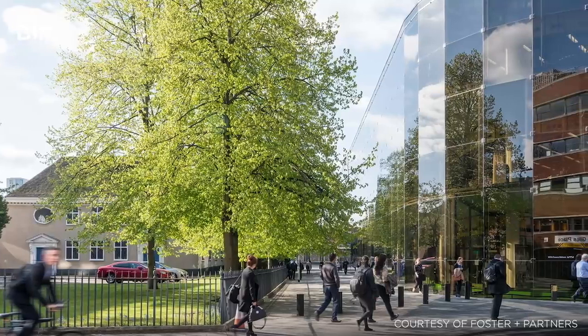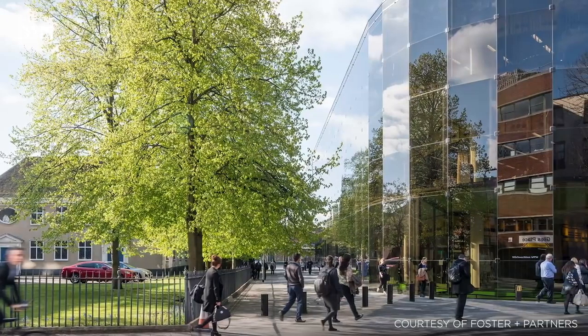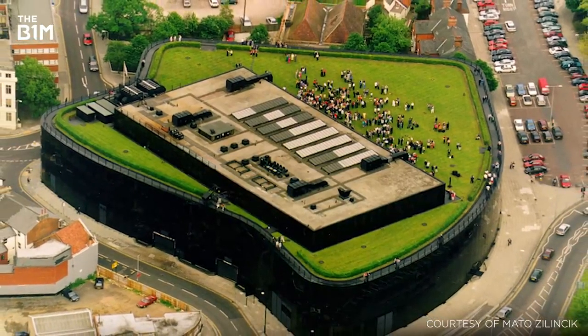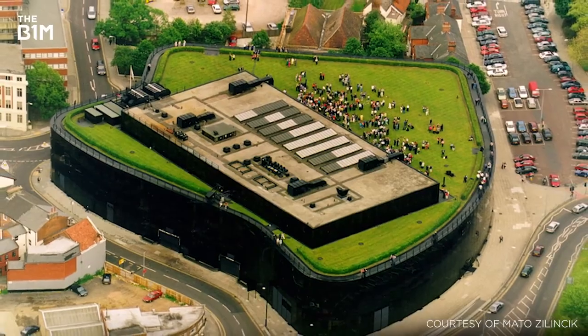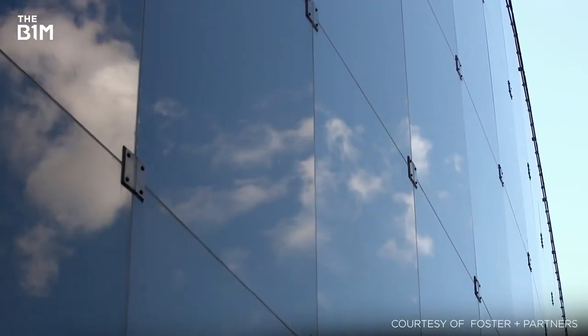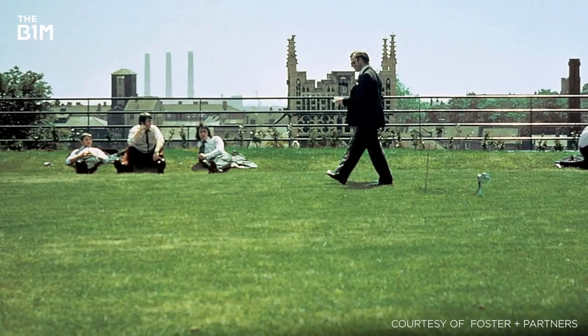A prominent example of this is the Willis, Faber and Dumas headquarters in Ipswich in the United Kingdom, designed by Sir Norman Foster and completed in 1975. The building features a reflective double-leaf facade and a grass-covered roof, which could be used as a breakout space for the firm's employees.